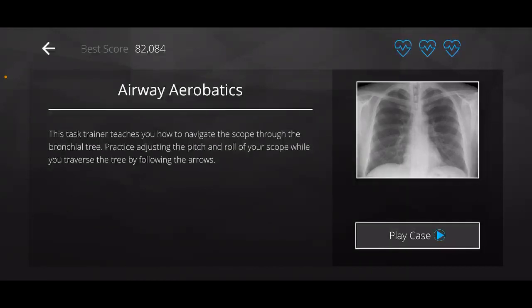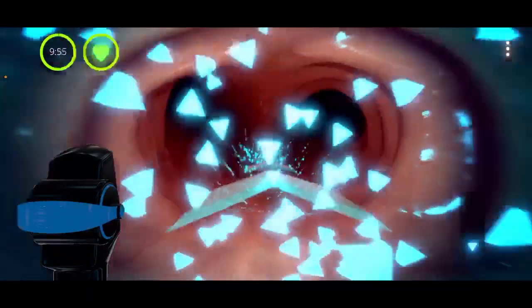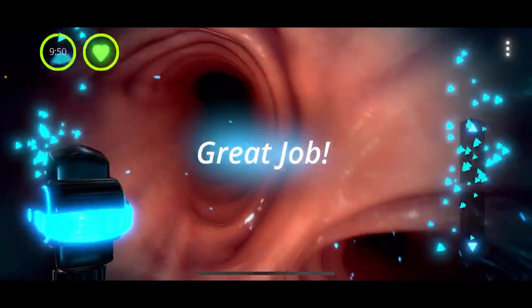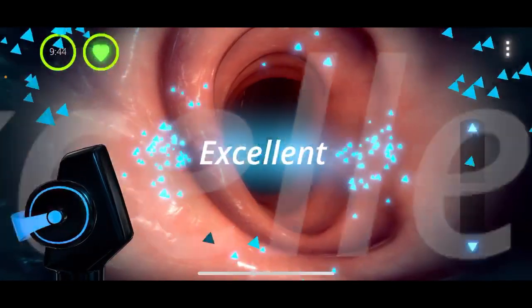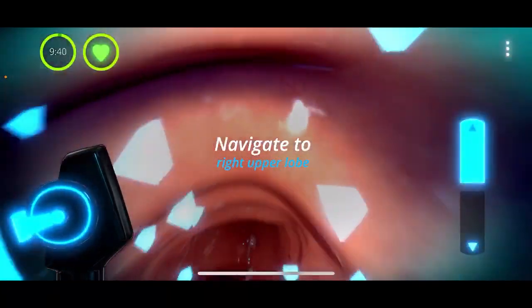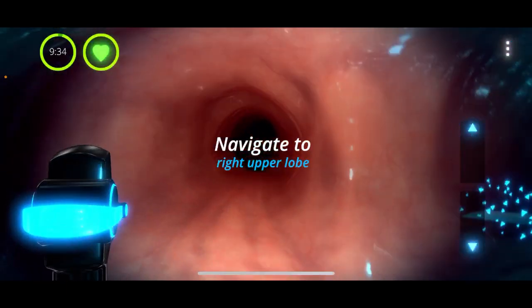Alrighty, so this is a basic airway anatomy training course. And we are now in the right upper lobe of some guy's lungs.